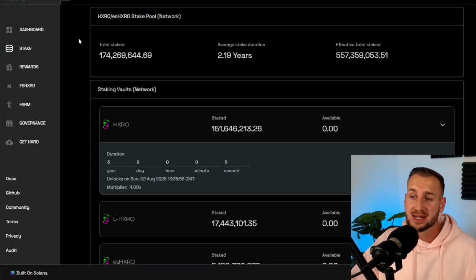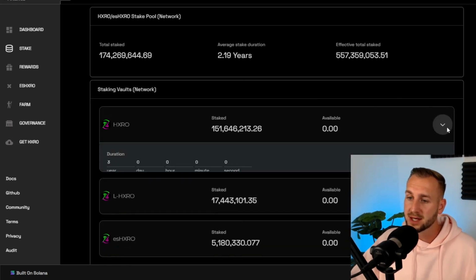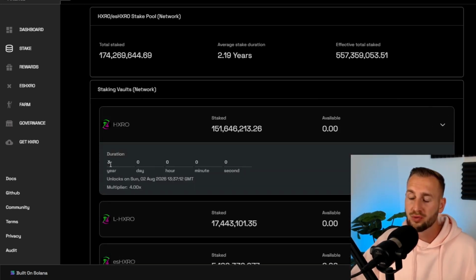This is where you can actually stake your HXRO tokens, and you come to the staking vault here. There's a bit of a drop down menu, and this is where you would plug in the duration you want to actually stake for. And once you have HXRO in your wallet, the available balance will show here, and you can choose how much you wish to stake for said duration. The maximum lock, as mentioned, is 3 years. So at current, this would take me up to the 2nd of August 2026 here.